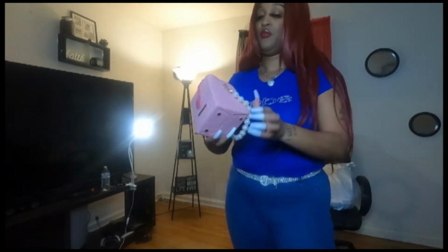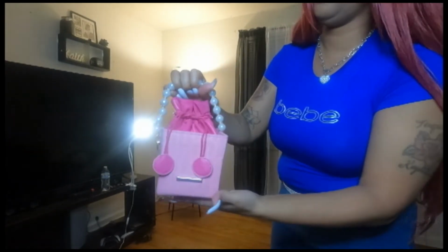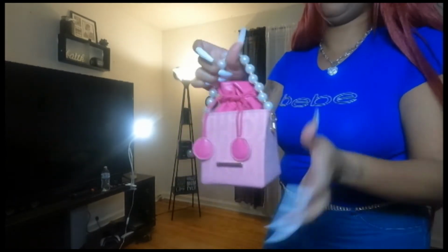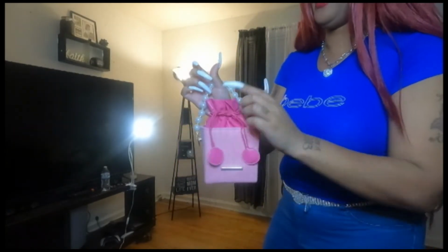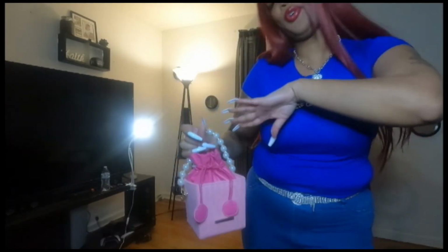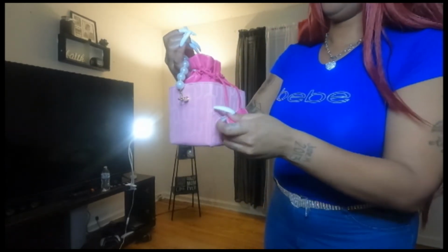Next handbag is... I mean, some people might not like it, but I like to be different. I don't like to be like everybody else. Something cute. It comes with the pearl handle, so you can have it like this. And also, it comes with the gold chain, so you can make this a crossbody as well, if you want to carry it on your shoulder. So, just something cute. You want to wear like a pink outfit, pink shirt, blue jeans, whatever. You just want to be cute.